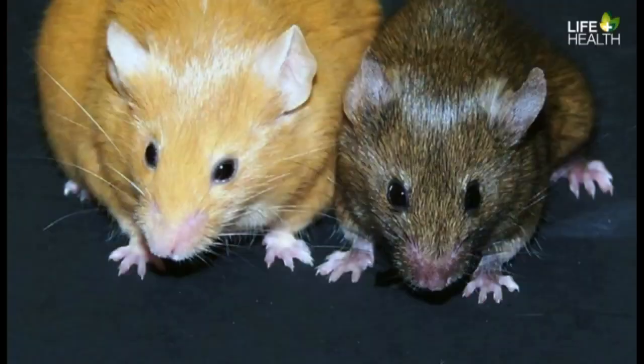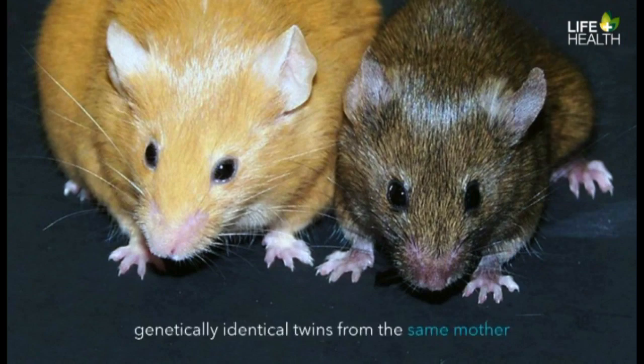We can learn another epigenetic lesson from a story that I like to call the tale of the fat yellow mouse. These 2 mice look very different. One is obese, the other is lean. One is yellow, the other is brown. One is sick, the other is healthy. But believe it or not, these mice are genetically identical.